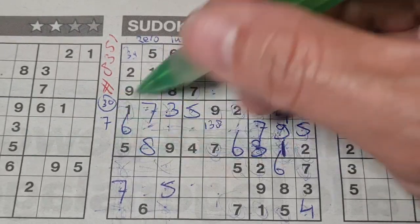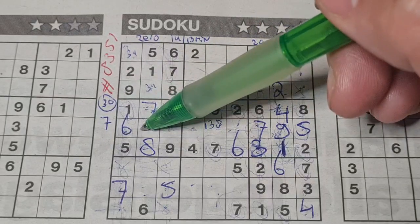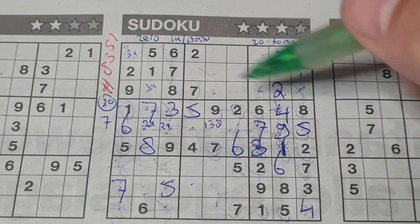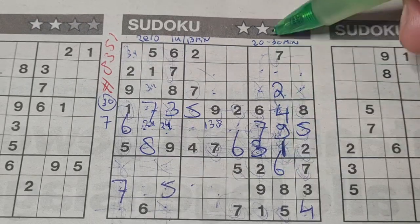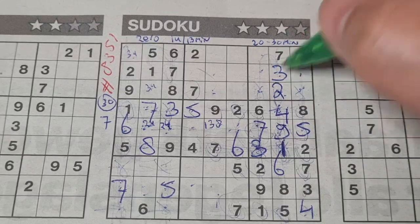2 numbers left in this big square. For numbers 1, the 2 is missing, the 3 and the 4 is missing. 2 and the 4. Let me mark those two boxes. Okay. And now, let me see. 1 box left in this column. For number 1, the 2, the 3 is missing. Okay.